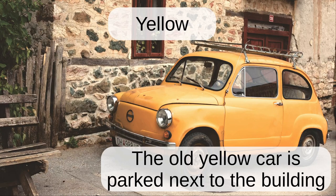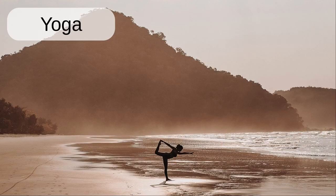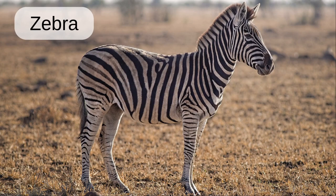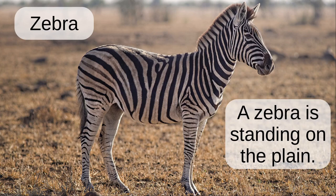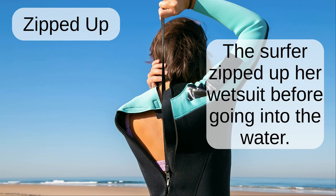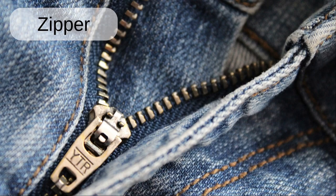Yellow. The old yellow car is parked next to the building. Yoga. The lady does yoga on the beach. Zebra. A zebra is standing on the plane. Zipped up. The surfer zipped up a wetsuit before going into the water.